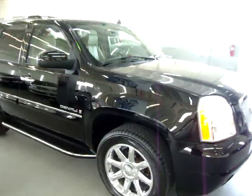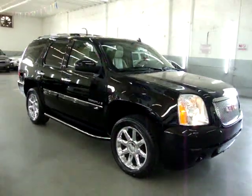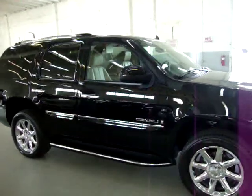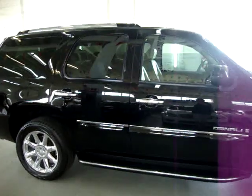Bridgestone Dueler tires. It has a clean title and a clean Carfax, which you can view right now for free at our website, vehiclemax.net. We are located at 3200 Northwest 37th Street, Miami, Florida, 33142 is our zip code.